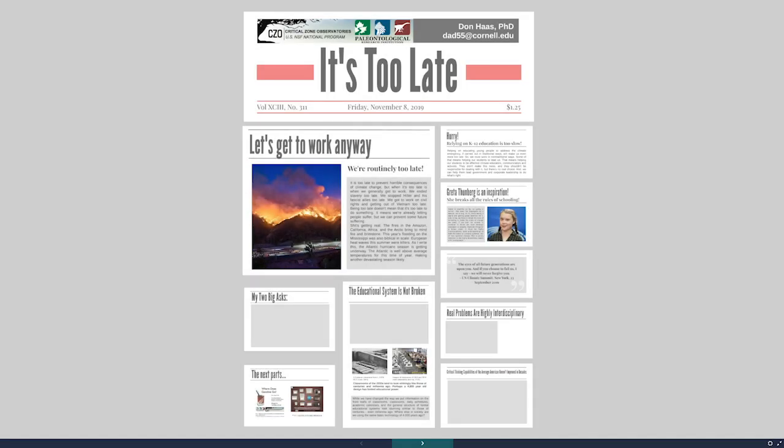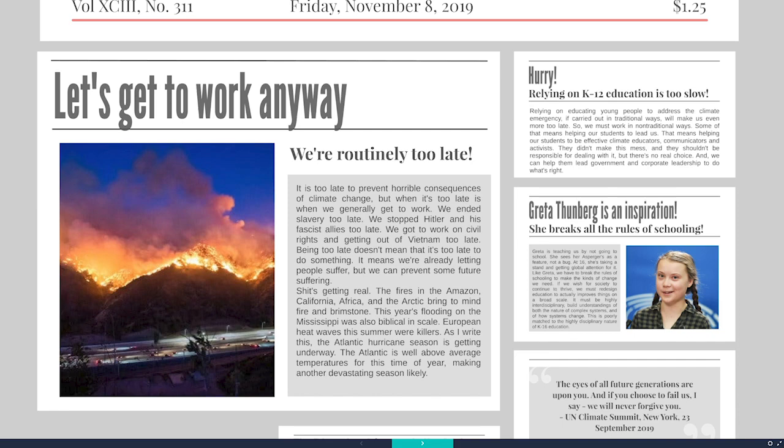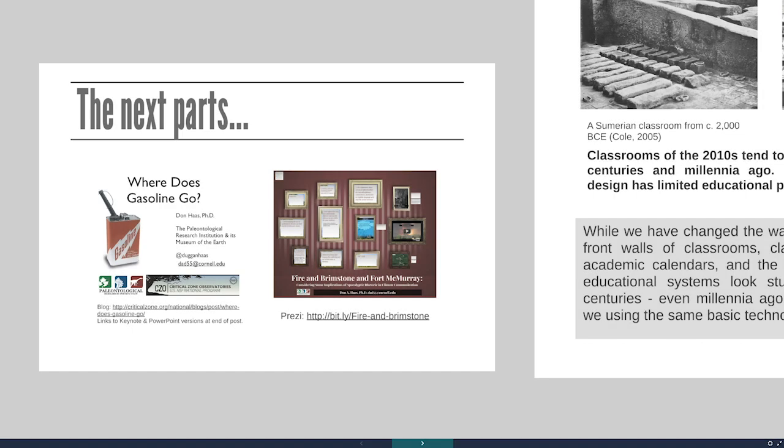And I'm going to flip between a few different presentations and stitch together to make the hour. We're going to start with "It's Too Late, Let's Get to Work Anyway." I thought I had put a link in here to go to the other two parts, which are down here. So this part I think will take about 10 minutes. This is actually the first time I've done this part in this way.